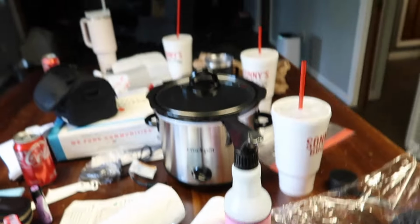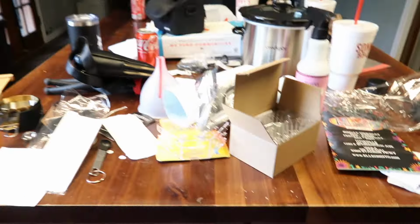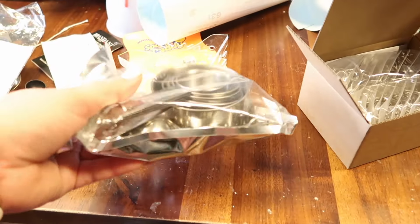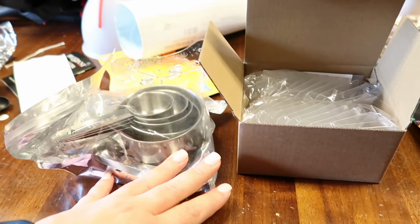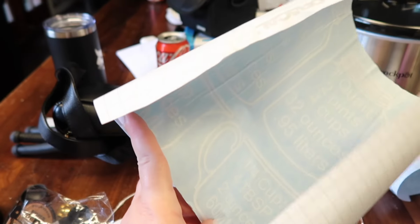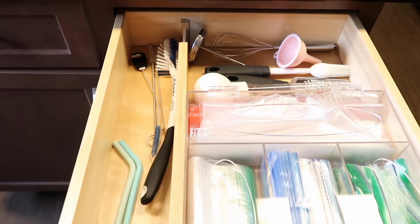All right, so clearly look, this is like the mess that I've got going on. I'm trying not to get overwhelmed, but I'm going to try a new organization system for these measuring cups and measuring spoons that I have. I saw it on Pinterest, and I think it's gonna just work so much better. Some vinyl print on Amazon, I can link it below to go with it, but I think it'll kind of get it out of the way and organize it so that it's not just flung in here everywhere.